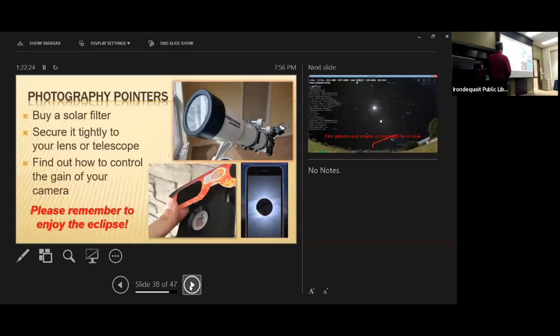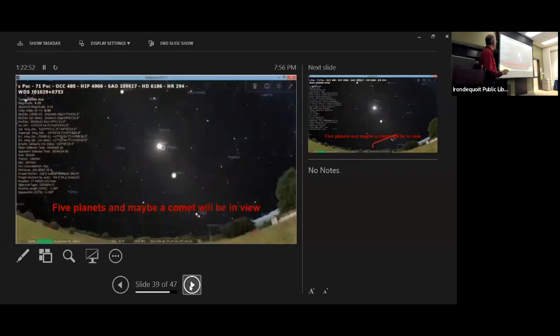And we recommend, please remember to enjoy the eclipse. You know how photographers are. They get so enthralled with getting the picture. I know several professional photographers, and that's all they want to talk about, how they're getting ready for the eclipse. But I'm telling them, please, look, it's only 3 minutes. Please make sure you enjoy the 3 minutes, because you're never going to see this again in your life. So that's what we'll be doing. A few photography people will be there.